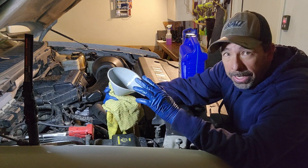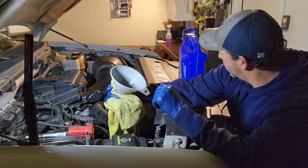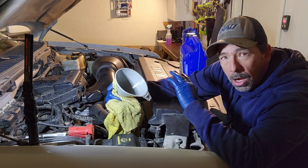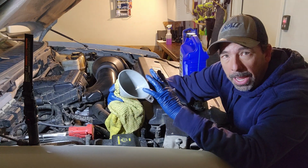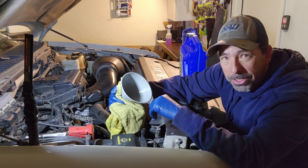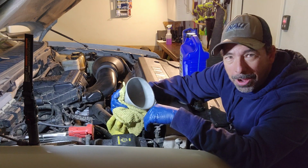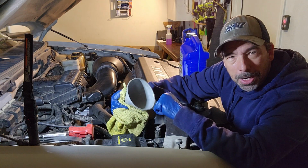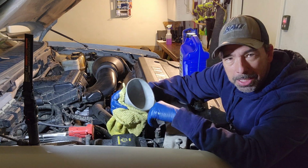Because I hate to admit it, on more than one occasion, my elbow has knocked the oil all over the floor, and it's a disaster. So I try to be a little bit more focused and pay a little bit more attention to detail when I'm doing this kind of stuff.